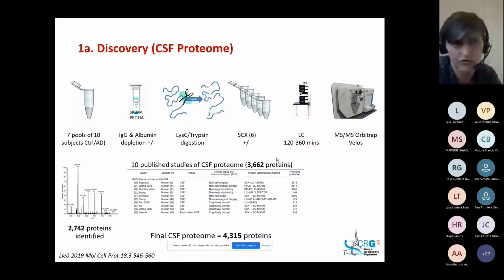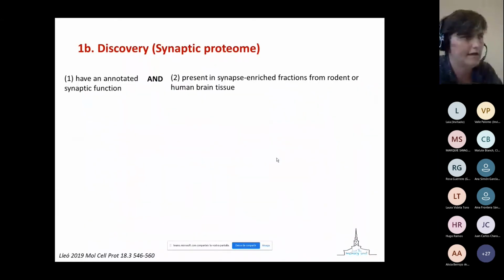So now we know what's in the CSF. We would like to restrict those that are specific to the synapse. To do this, we did a curation of the literature and databases. So first of all, we had two criteria. We defined a synaptic protein as having a known synaptic function and also present in synapse-enriched fractions from rodent or human brain tissue.